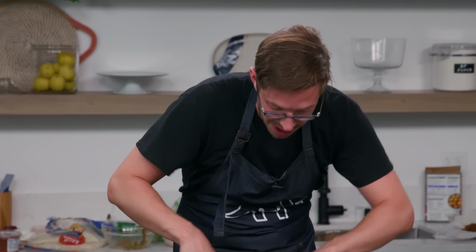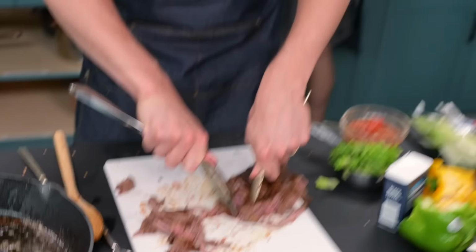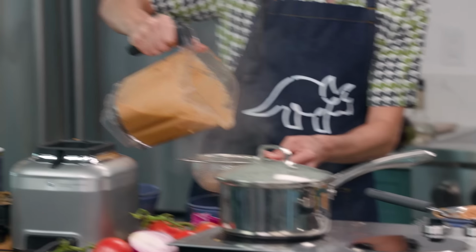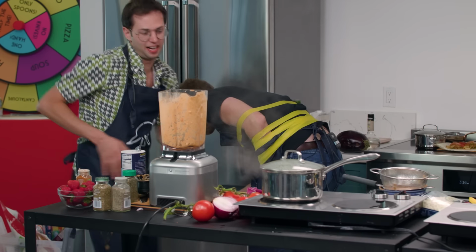The steak is actually done. In a wonderful place. It's like a nice medium. I am worried that the way that I have to shred it is the way that will be harder to chew. Okay, all right. You got 5 minutes. 5 minutes. I'm putting my soups in the freezer to give them that nice chill. I'm taking my ice cream out of the freezer. Come on. Easy, easy.